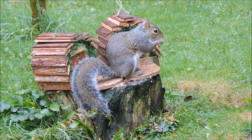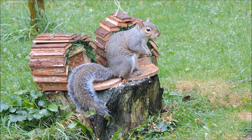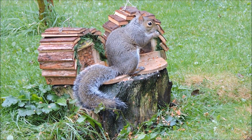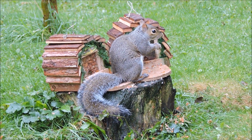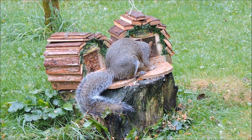And it's lovely to watch the squirrels eating on the ground, and you can observe them quite easily. I mean, I was standing about 10 feet away, just watching the squirrels eating, and it was great fun.